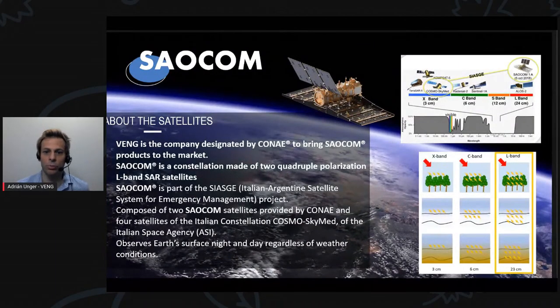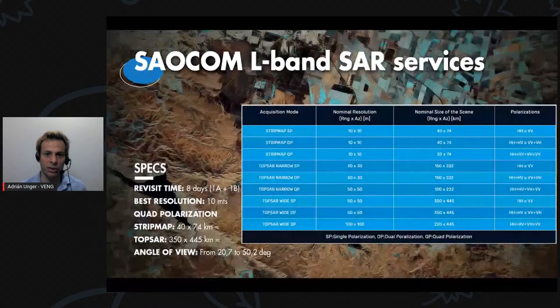So let's talk about the main topic, the SAOCOM constellation. It's composed of two twin full polarization L-band SAR satellites that at the same time are part of the SIASGE constellation, the Italian-Argentinian satellite system for emergency management. Let me show you one property of L-band satellites. As you can see from the illustration on the right, which I have divided in three levels, SAOCOM can penetrate much more than the rest, be it through treetops or snowy soils. The radar pulses manage to go through the surface and get information from deeper points, for example, for soil moisture applications.